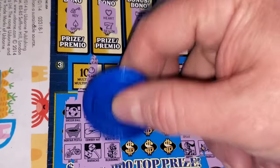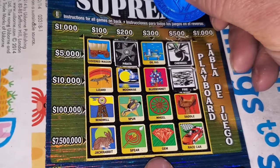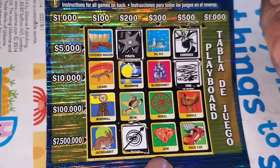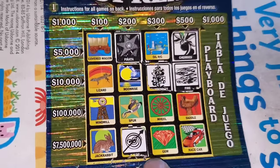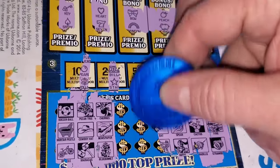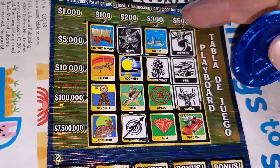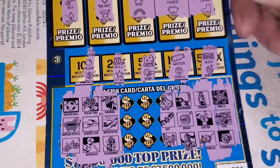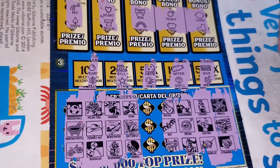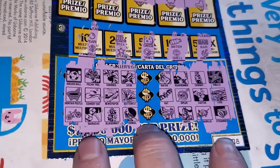Roadrunner, Spear, Horse, Cherries, Newspaper, Blue Bonnet. Guitar, Bat, Saddle. A race car will give us 1,000. Spur, Butterfly, Cardinal. I'd love to see Moonrise too. Moonrise or race car would be great.